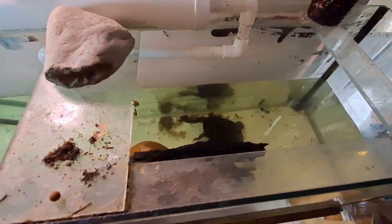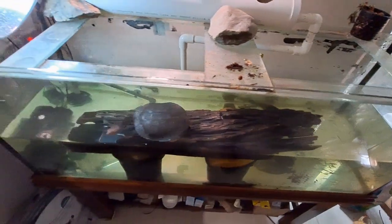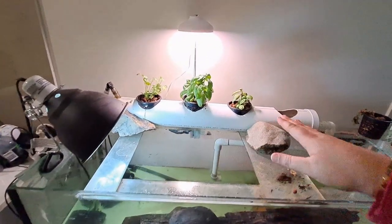And my male down in the water. They've got their basking lamp, which is not normal for people unless you have turtles. But so I still have a filter and the water just moves across.